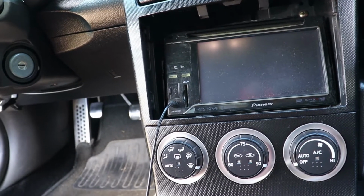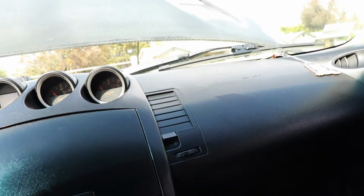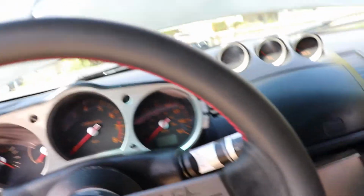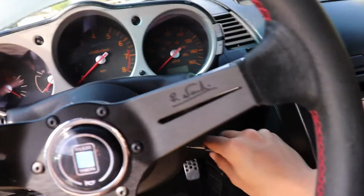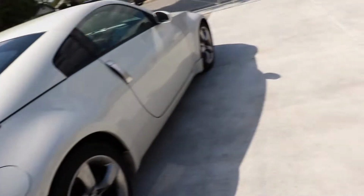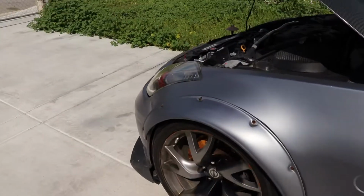Yeah, so today again is March 11th, 2020. Quick walk around on my Z. Let me go and just turn it on real quick so you can hear what it sounds like. I do have a pretty gnarly exhaust leak at the white pipe. It's the only bad thing about having a lower Z. I feel like I'm always scraping on stuff. And that white pipe is just jacked up.